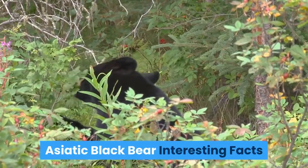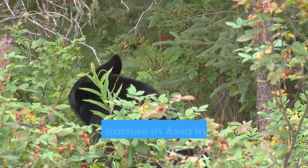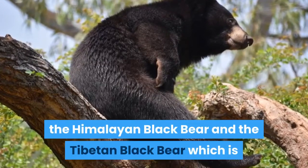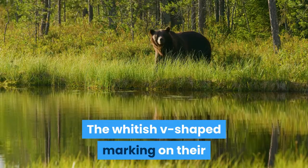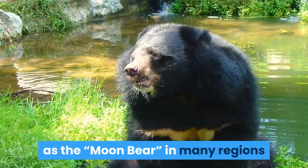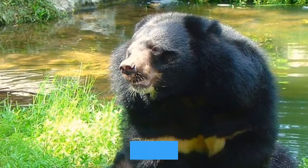Asiatic black bear. Interesting facts and features. The Asiatic black bear is known by a number of other names in Asia, including both the Asian black bear, the Himalayan black bear and the Tibetan black bear, which is where their scientific name originates from. The whitish V-shaped marking on their chest has also led to them being known as the moon bear in many regions, and led to them being thought to have been most closely related to sloth bears and sun bears until very recently.